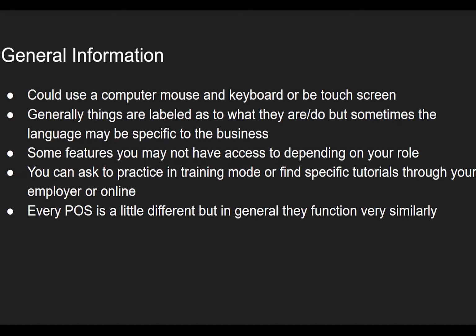Most of the companies that offer these systems, such as Square, Toast, etc., do offer online tutorials that you can find that talk specifically about how you can use their specific software. Every POS is a little different, but in general, they function very similarly.